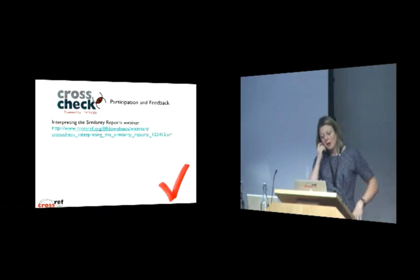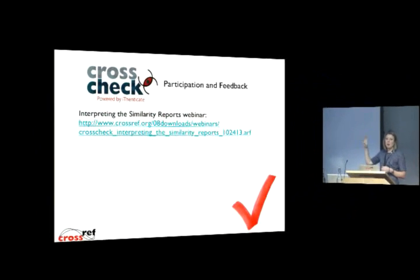So around a year ago, in collaboration with Taylor and Francis, we did a little webinar on how to interpret the similarity reports. We brought up individual instances and walked through those to show people some of the issues that might prove problematic, but also some of the false positives that people might see. So text matching, for example, in a materials and methods section, because set text was being used that's widely accepted in that subject area.